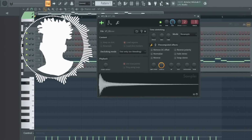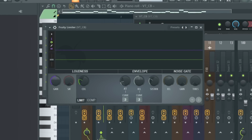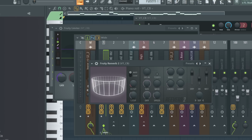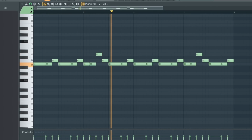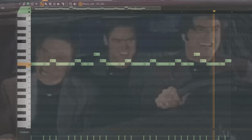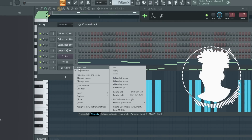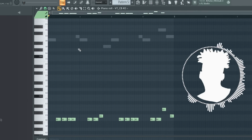To start off my beat, I put down this simple melody with a cowbell. I added some simple effects to clean up the sound like a limiter, reverb, and stereo shaper. I also made a second melody pattern using a lower octave version of the cowbell and made for a cool counter melody.